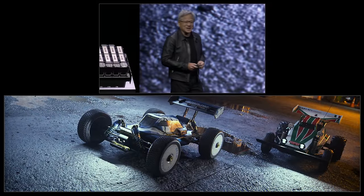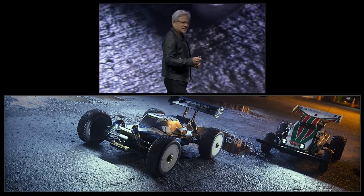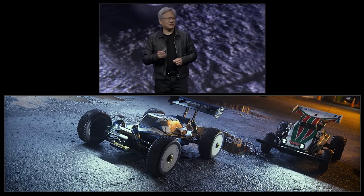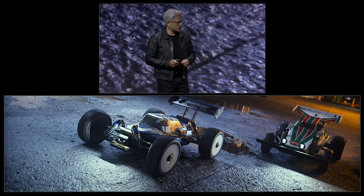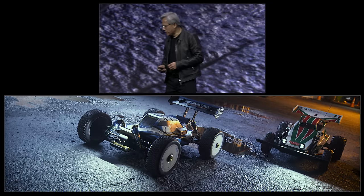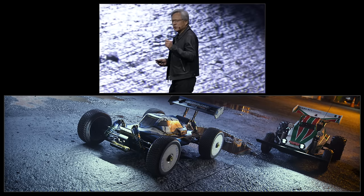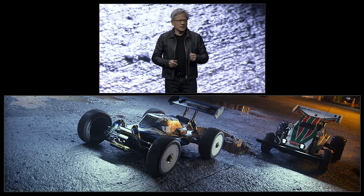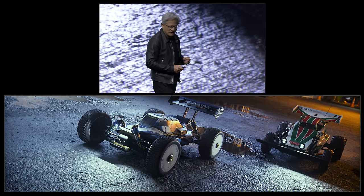Not bad for real time. I think it's safe to say that it was worth it to bet the company. We realized that rasterization was reaching its limits, and unless we took such a giant risk again and introduced a brand new way of doing computer graphics, combining CG and AI for the very first time, what you just saw would not be possible. Modern computer graphics has been reinvented. The bet has paid off.